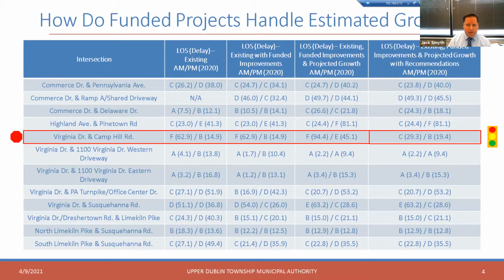And as you stick with the stop sign condition, but increase traffic associated with the projected growth, and that projected growth would have been the 900 residential units that we looked at, the library being fully open, and the new employees coming into the toll headquarters at 1100 Virginia. When that happens, the level of service in the morning gets worse, obviously, to the tune of about a 95-second average delay in the third column out of 4. And the afternoon actually gets bad, whereas the afternoon wasn't bad before at the intersection. Now you're getting upwards of 45 seconds of delay and a level of service E.